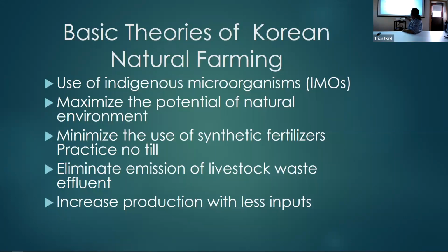All right, basic theories of Korean natural farming. Use of indigenous microorganisms, IMO. I apologize, there are a lot of acronyms here, and I'm going to be throwing them at you real quick. But the foundation of all that Master Cho did was indigenous microorganisms. Our soils are dead. The soil we're walking on over here by the library does not have any of the bacteria and life that it used to have before humans got here.